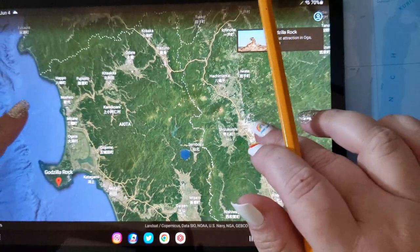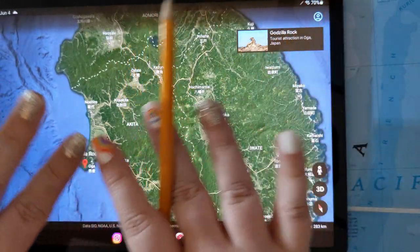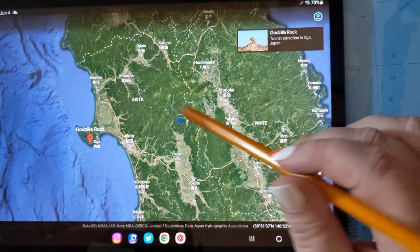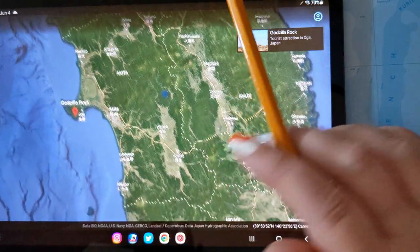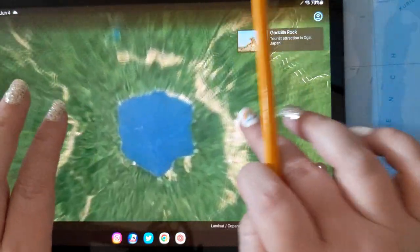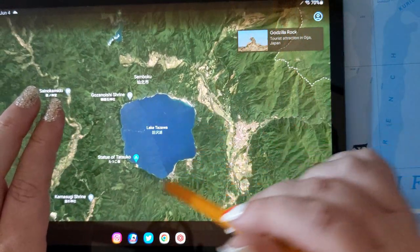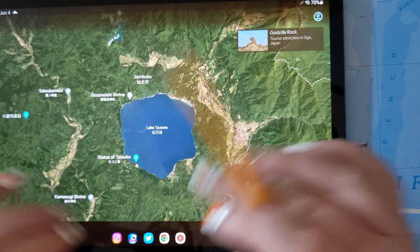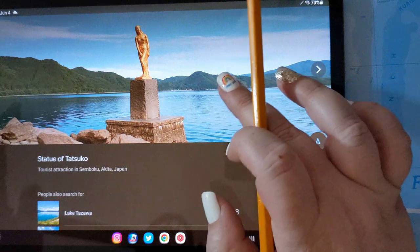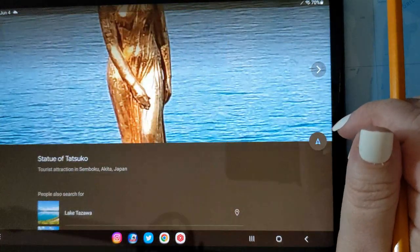But here you can see just how forested this region is. Because, you know, you think Japan, you think it's absolutely covered in miles upon miles of city. But look at how much green is in this prefecture. So, so much. Here is the big lake, Lake Tozawa. It was actually a volcano that blew its top and collapsed, and turned into a lake. A pretty statue here of the lake goddess emerging from the water. How cool is that?